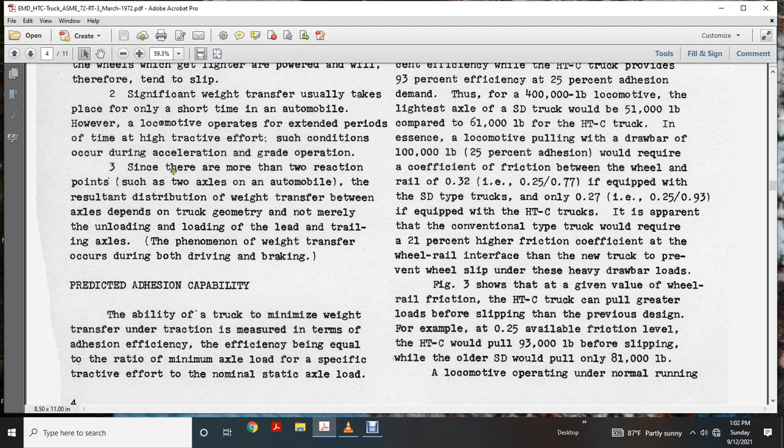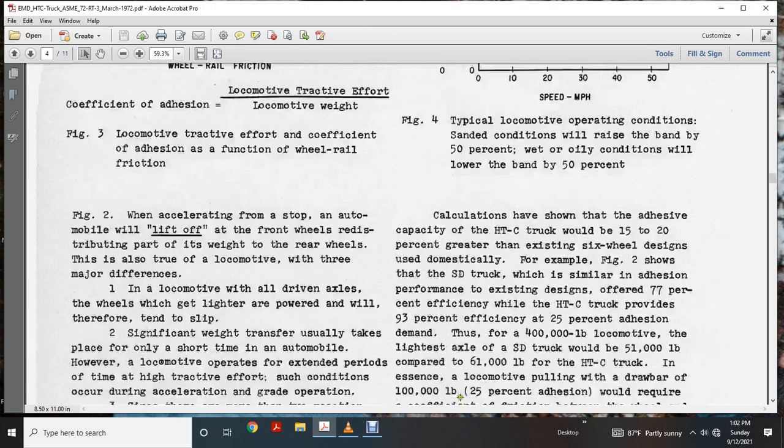Predicting adhesion capability is the ability of the truck to minimize the weight transfer. This is measured in terms of the adhesion efficiency, with the efficiency being equal to the ratio of the minimum axle load at the specific tractive effort to the normal static axle load.